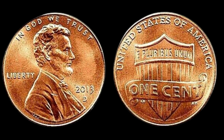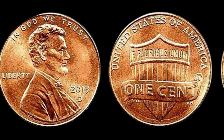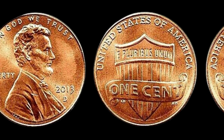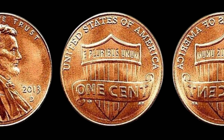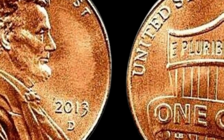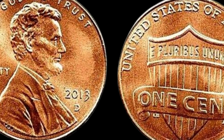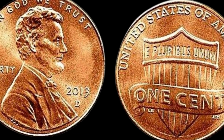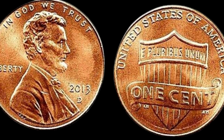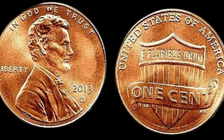So why is this 2013 penny in the spotlight? Recently, one of these coins sold at auction for a jaw-dropping $5.4 million. That's more than some luxury homes or sports cars. But what made this coin so valuable? The answer lies in its rarity. This particular coin was a mint error, a term that refers to coins that were accidentally struck with imperfections or unique characteristics during the minting process. These errors are like fingerprints, making each one of a kind and highly sought after by collectors.